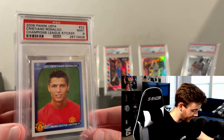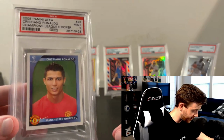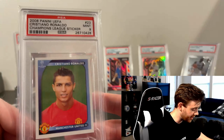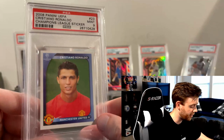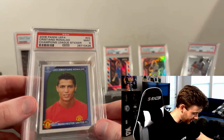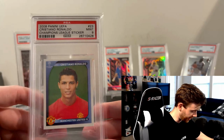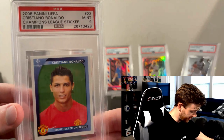This one we have a 2008 Panini UEFA Cristiano Ronaldo Champions League sticker, PSA 9. Obviously love Cristiano Ronaldo. I think he's one of the best to ever do it in terms of soccer or European football, however you want to say it. But just such a clean card. Obviously being a big Manchester United supporter as well, it's great to see him back at the club. He's having an incredible season so far.